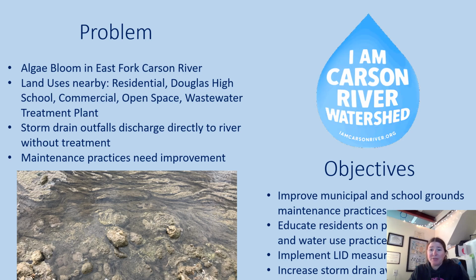Our objectives really were to improve maintenance practices, not only through the neighborhood area, but also on the school grounds. We also want to educate folks in the area on proper fertilizer use and water use, because we know that nutrients are a contributing factor to algae as well. We wanted to implement an LID project at the high school around where the storm drain inlet is. And then we also just want to increase overall storm drain awareness, so that people know that what goes into those drains ultimately ends up in the East Fork of the Carson River.